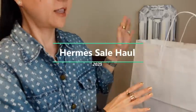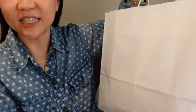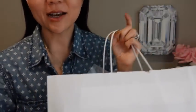All right, let's get to the unbagging. Okay, so here are the things that I got from the sale. As you can see, it's just a very plain white paper bag that they put all of your items in. So just know when you go to the sale, you're not going to get that same type of luxury experience.